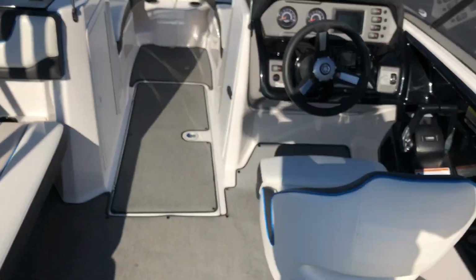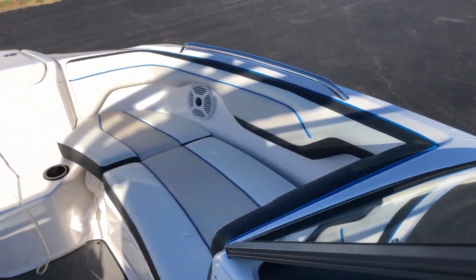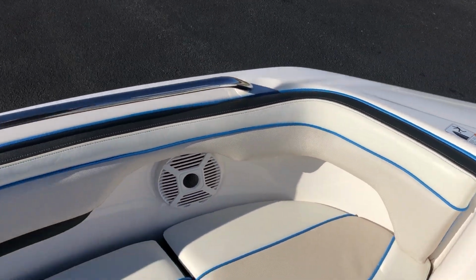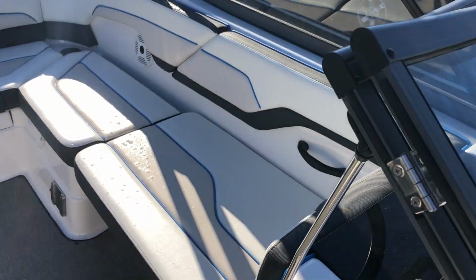Guys, all the cushions are in great shape. This boat was stored on a lift on a covered dock and is now being stored indoors. As you can see, it's a nice clean boat. Again, 135 hours. This boat is located in Greenville, South Carolina.